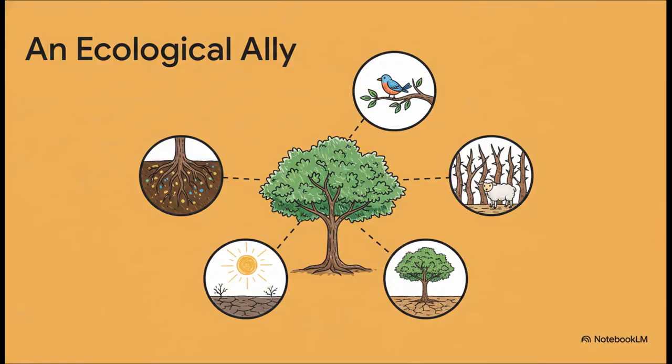The tree is also an amazing ecological ally. It's a nitrogen fixer, which basically means it makes the soil healthier just by being there. Its thorny branches are so dense, they make a perfect natural fence to keep livestock in. And, this part is crucial, it's super tough. It's drought tolerant, it can grow in bad soil. It's exactly what you want for really challenging environments.